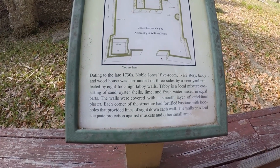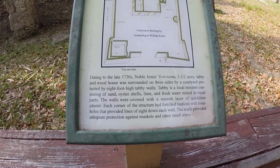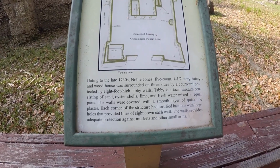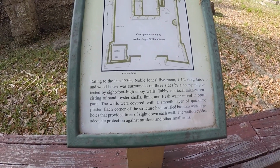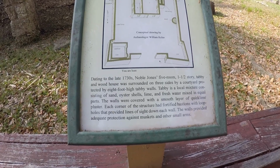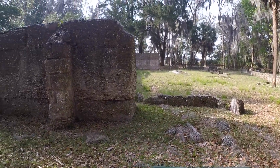Tybee is a local mixture consisting of sand, oyster shells, lime, and fresh water mixed in equal parts. The walls are covered with a smooth layer of quicklime plaster. Each corner of the structure was fortified with bastions with loopholes that provided lines of sight down each wall. The walls provide adequate protection against muskets and other small firearms. How cool is that? Let's build a house out of that. Tiny house.